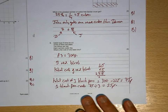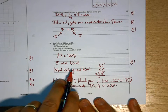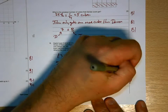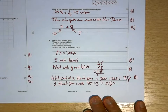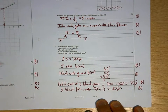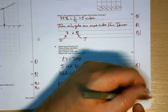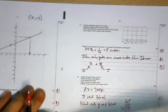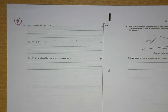So for that, there's 1 mark for 5 red biros, 1 mark for the £2.25, 1 mark for the 75 pence, and 1 mark for the 25 pence. So the total for that page, 1, 2, 3, 4, 5, 6, 7, 8, 9, 10, 11 marks. Okay, if we've got everything right so far, then we've got ourselves a grade D. And we're now pushing for the C grade.